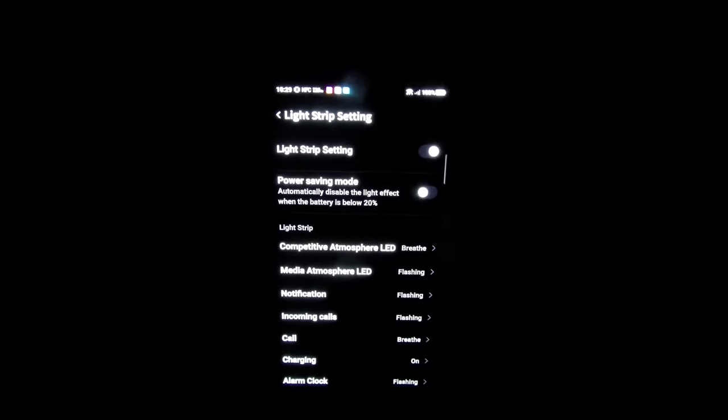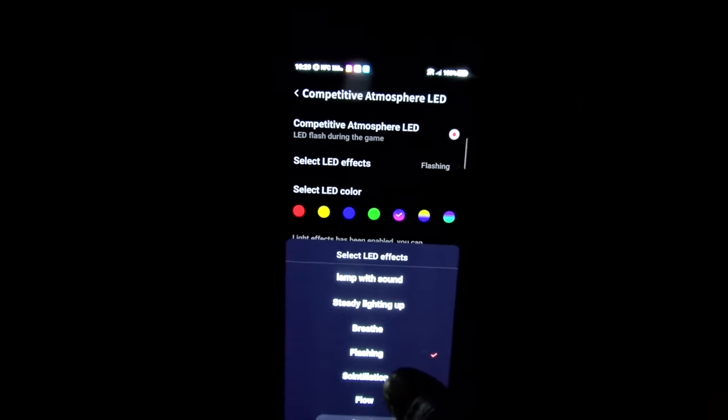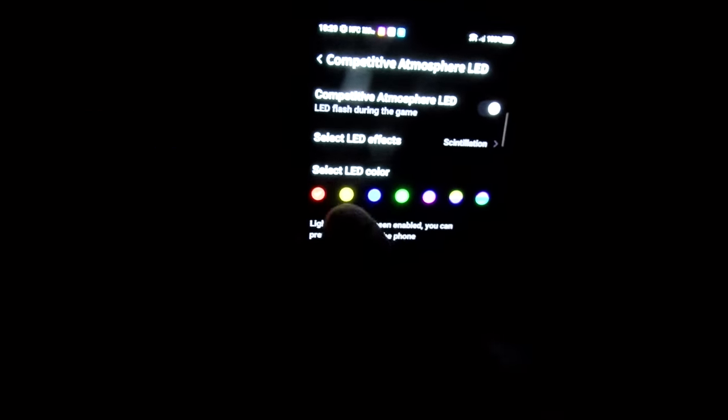All right, so let's go back to the lighting settings. Now you got a bunch of different ones you could choose from. You got flashing, okay? So you can have the light flash like this. You got this one right here. Check that out. Real dope. And of course, you can change whatever color you want. So right now, I'll put it on red. You can put it on yellow. Let's do multicolors. Okay, look at that. Real sick. Let's see, you got flow. Okay, have a nice RGB flow.